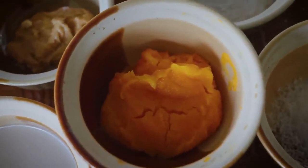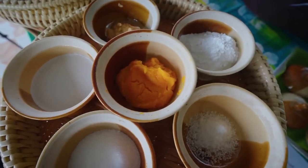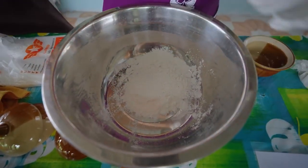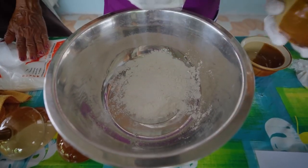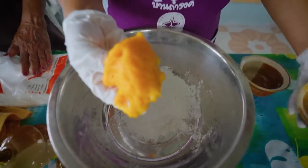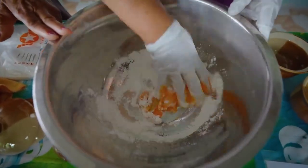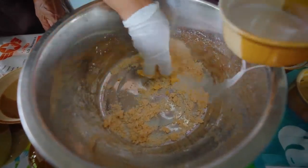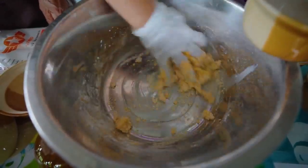Luckily, we won't need to wait until tomorrow because she has a batch ready. So this is one kilo of rice flour, and this is the pulp that's been dried overnight, half a kilo. A little bit of salt, half a teaspoon, goes in. Oh, that's some really buttery thick coconut milk goes in.